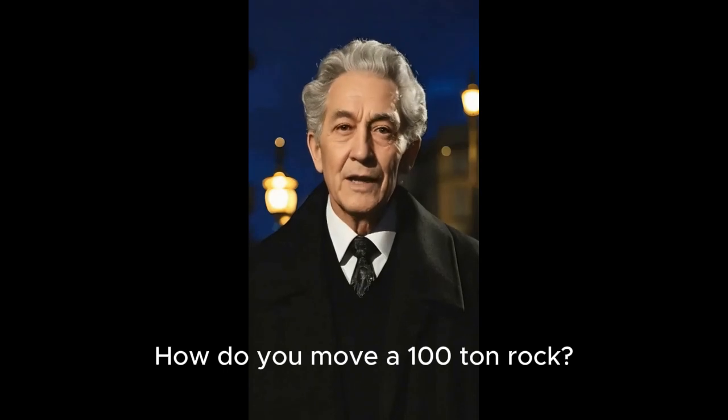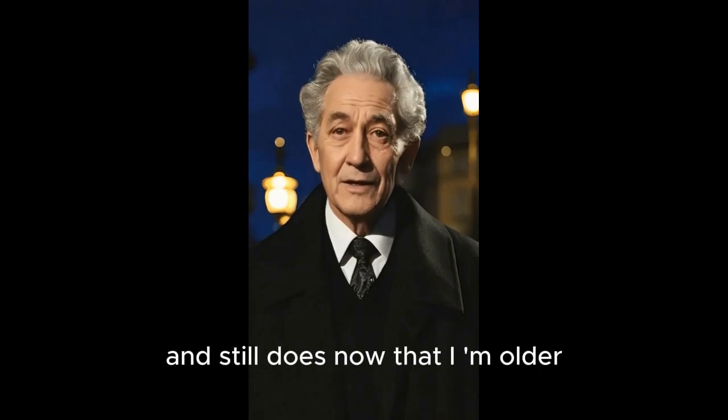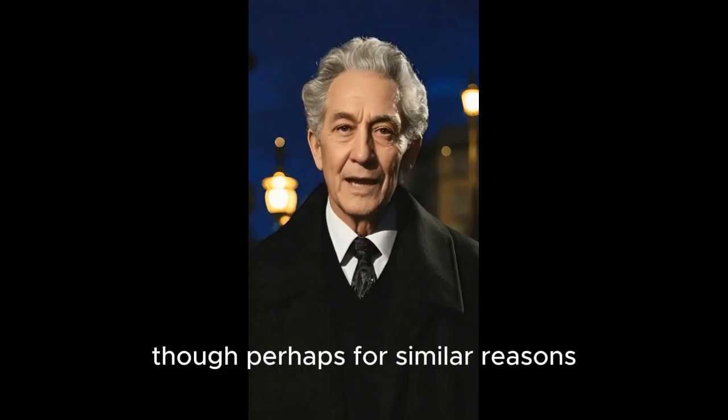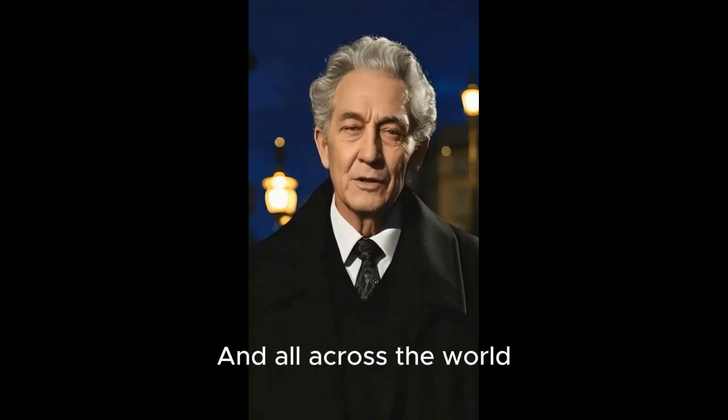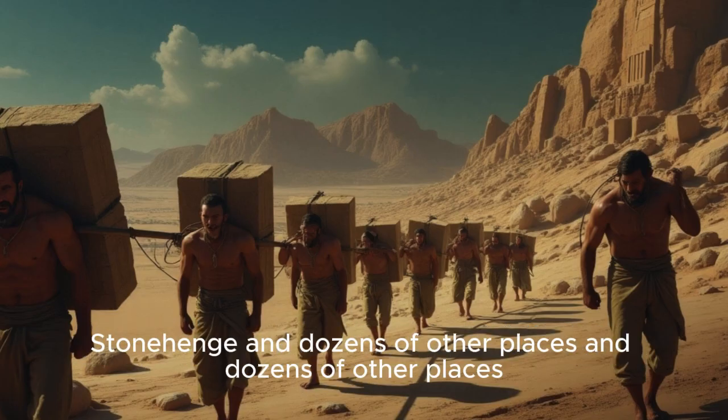How do you move a 100-ton rock? This is the kind of question that kept me awake as a child and still does now that I'm older, though perhaps for similar reasons. And all across the world, it's the same. How did humans without modern equipment manage to build amazing constructions like the pyramids, Stonehenge, and dozens of other places?